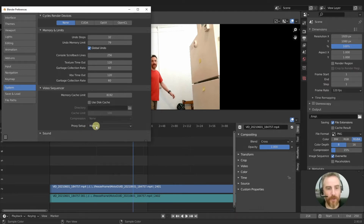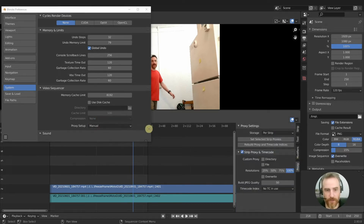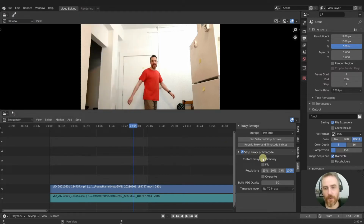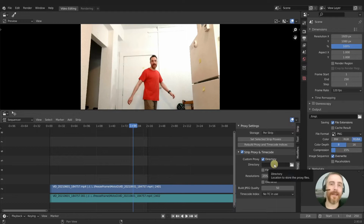So if I click manual, does that even matter? Let's go to the proxy settings. If I choose automatic, does that go away? No, it doesn't. But manual basically means that I choose my own proxy settings. So here I can go to custom proxy directory, and I have one directory that I keep all of my proxies in, regardless of what video I'm working on. It's just easy that way. I know where to go right away and then build the proxies. The other thing is I can choose the resolution. Right now the automatic is at 100%. The resolution I usually use is 25% because I don't need anything more than that.